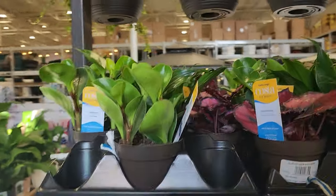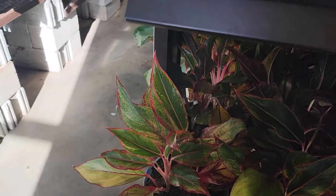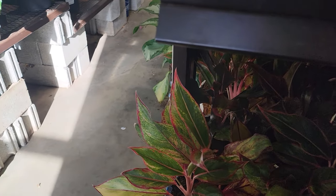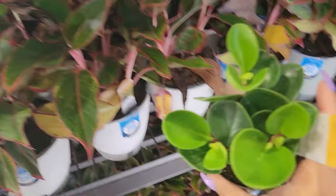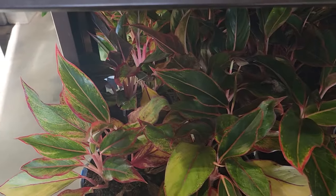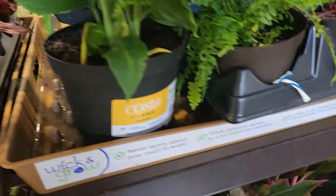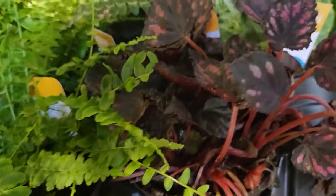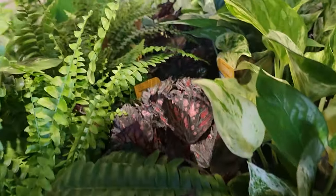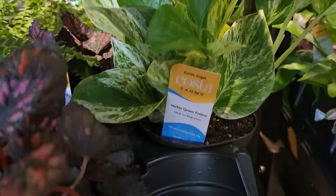And then in these cute little wick and grows, they had some of these begonias. They're really pretty. And they also had some of these peperomia obtusifolia. This was just a green variety. They also had some dracaenias in there, some diffenbachias, ferns. Here's another begonia variety, and they had some marble queen starters.